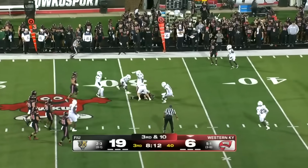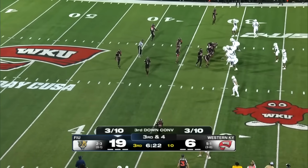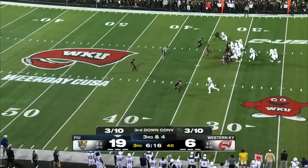McIver takes off, hit hard at the end of that run, is going to come up short of a first down. Anthony Carey is the back with Kewan Jenkins. We've seen him convert on some big third downs today. We'll see if he can do it again.